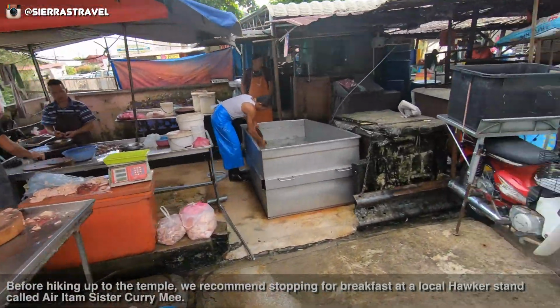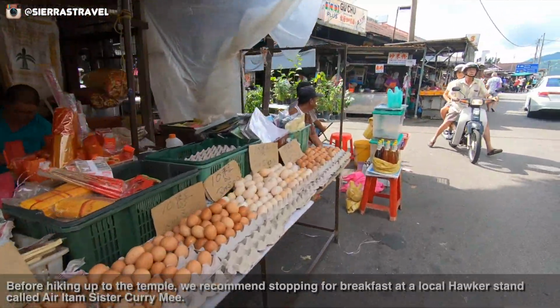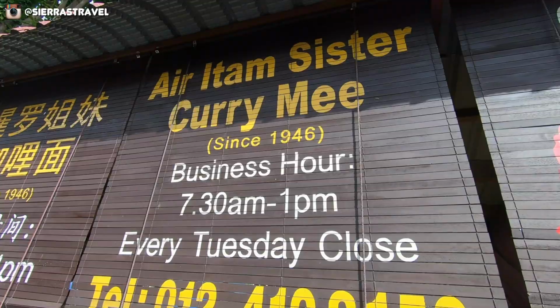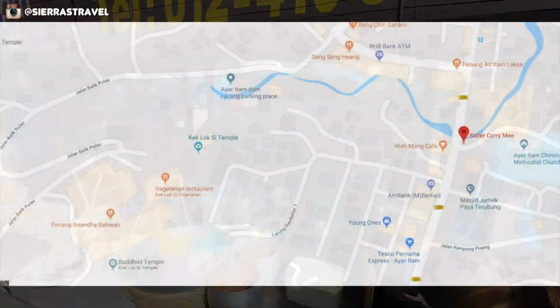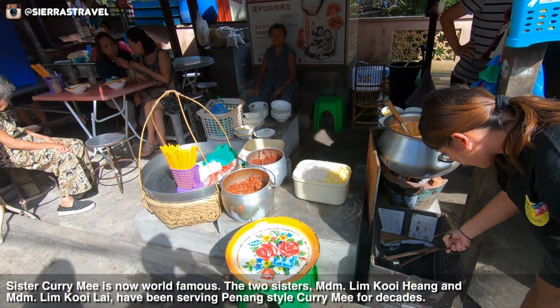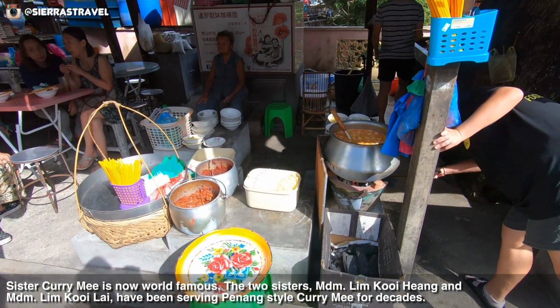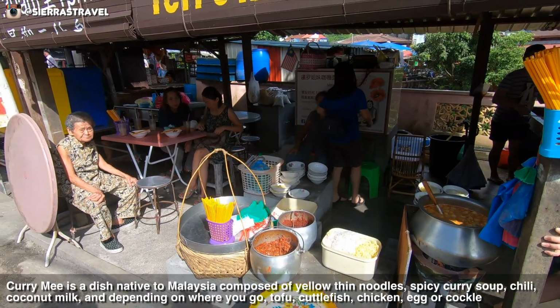But when it comes to food, world famous Sister Curry Mee. This is the spot you want to check out. It is probably the best curry mee you are going to get in Penang, possibly in Malaysia. Again, this place is world famous. You can find them all over YouTube. It's not a far walk from the temple. In fact, you have to pass it to get to the temple. It's run by these two sisters who have been serving curry mee here in this location for decades, and they're now actually passing it down to their relatives.